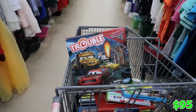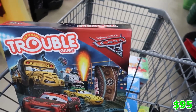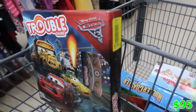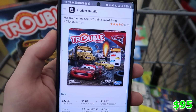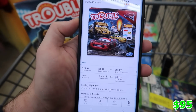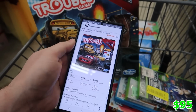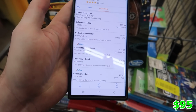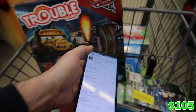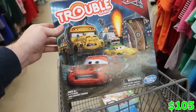Who would have thought that Cars 3 Trouble was worth any money? I had no idea. It's $1.99, and take a look at this. It's selling brand new for almost $30. I did not expect that. Used, it's going for about $20 to $25. So yeah, pretty easy money right there for a $2 purchase.